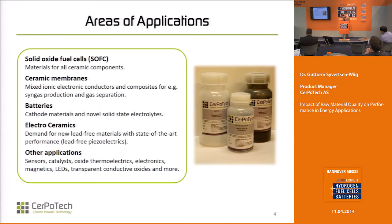So what can our materials be used for? Here at this Hannover Messe, it's mostly solid oxide fuel cells that are the focus. So we are making different cathode materials, anode materials, electrolyte materials, and so on. But also ceramic membranes, mixed ionic electronic conductors, proton conductors, and lately we've been focusing a bit on batteries, especially cathode materials, but also novel solid-state electrolytes. So we're going to join a few proposals at least, and hopefully projects later on.